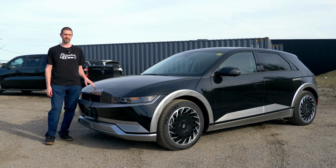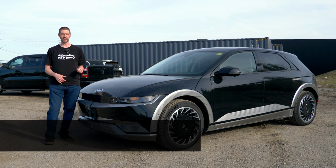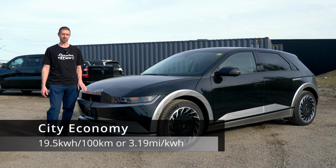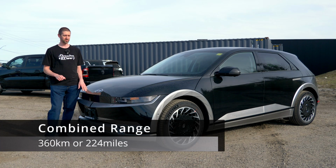So by my math, if you take your 77.4 kilowatt hour battery that this one comes with, that should give you a range of about 360 kilometers in your combined setting. A little less on the highway, a little more on your backcountry roads. That's why it's rated as a 400 kilometer vehicle, because you can actually get over 400 kilometers in nice weather. So just keep in mind, it's right around 360 for normal driving.